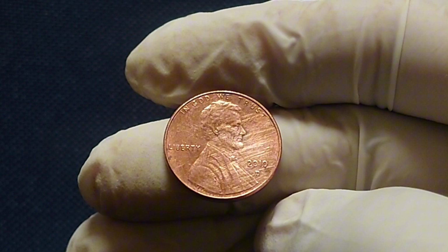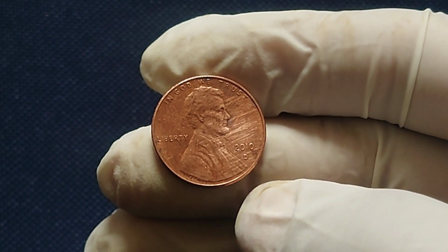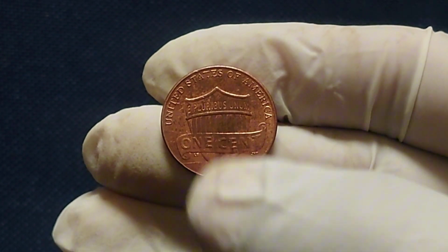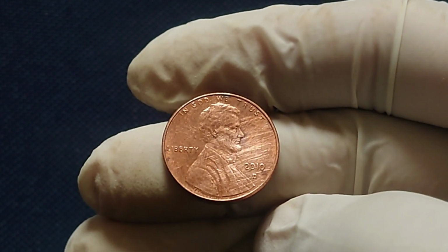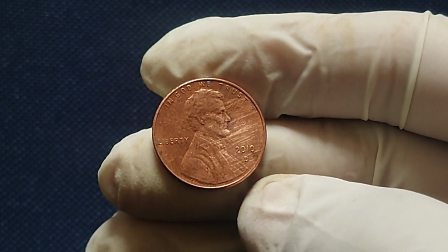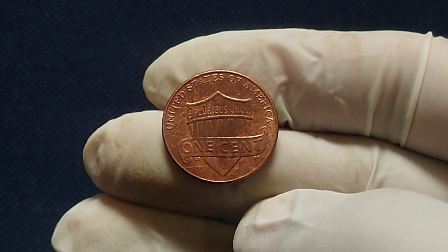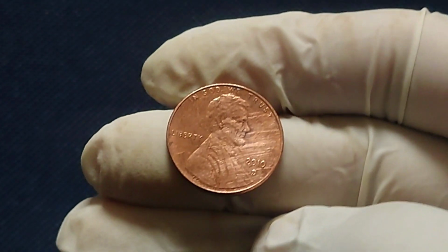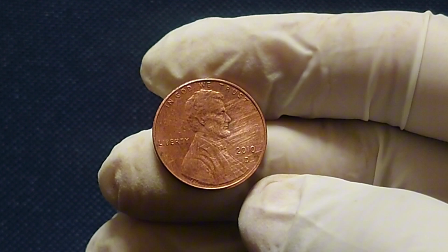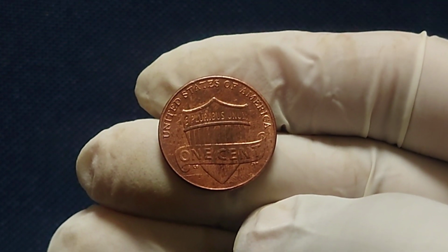Despite being a recent issue, the 2010 D penny has captured the attention of collectors, with rumors of certain rare variations selling for astronomical prices. Some reports suggest that specific versions of this coin have been auctioned for millions of dollars, leading to widespread speculation about what makes this particular penny so valuable. But what is the truth behind the 2010 D penny's extraordinary worth? To understand why this coin has gained legendary status, we must first look at the U.S. Mint's production process and the factors that contribute to a coin's rarity.